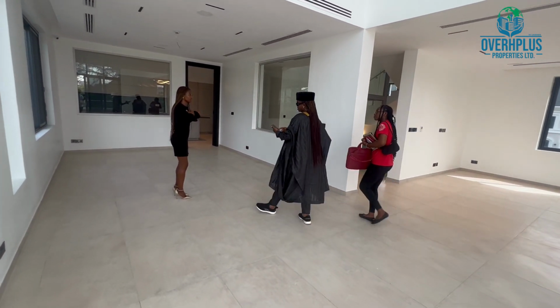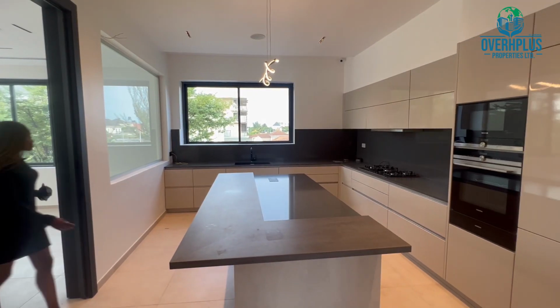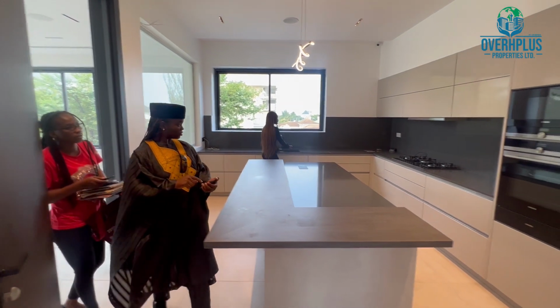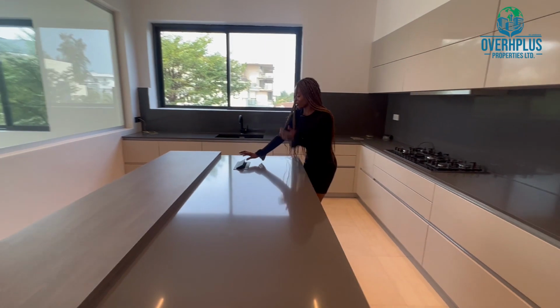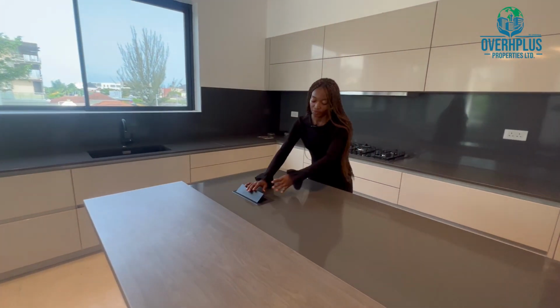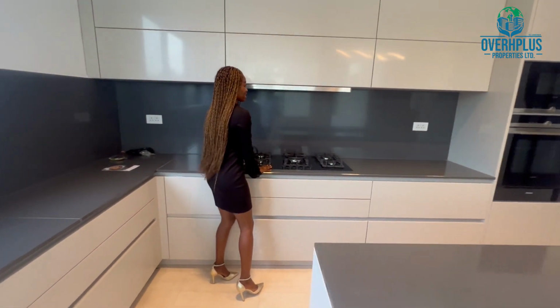Can I show you the fully fitted kitchen in this house, sir? Welcome to the fully fitted kitchen. You have a wash and basin right here. You have this to charge your phone on the kitchen island. You also have a USB cord here, a gas burner, and a smoke extractor right here.